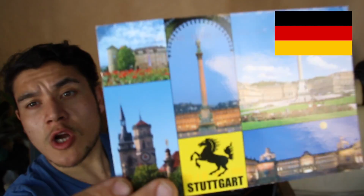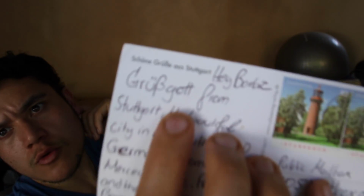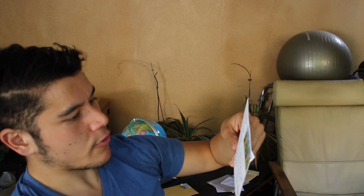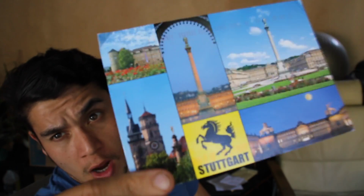Next up is this postcard from Stuttgart from Jerome. Grüß from Stuttgart. Did I pronounce it right? Grüß, that word has the little B-looking S sound. The beautiful city in the south of Germany, home to Mercedes-Benz, Porsche, and the best beer outside of Bavaria. Also, we have the second biggest Oktoberfest after Munich. Stay cool, Jerome. Well, let's put Stuttgart on the map, shall we? This place looks cool. Go here, Stuttgart.